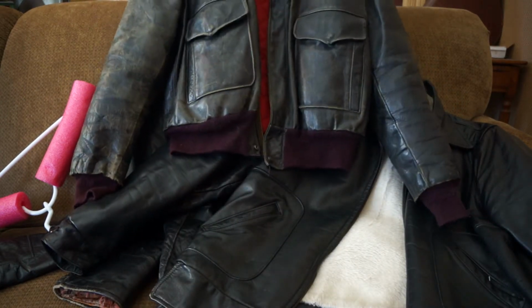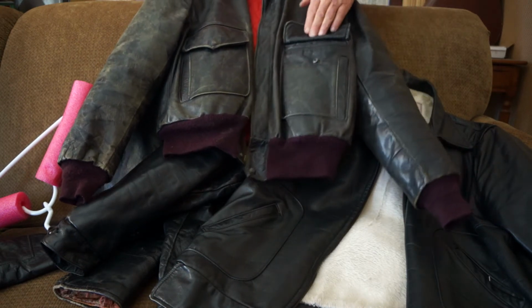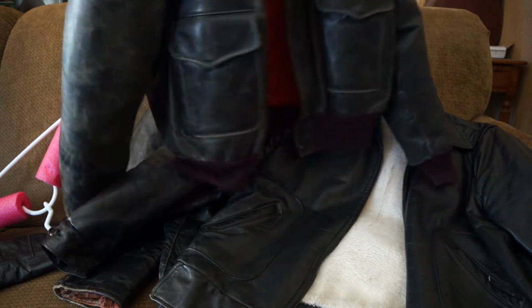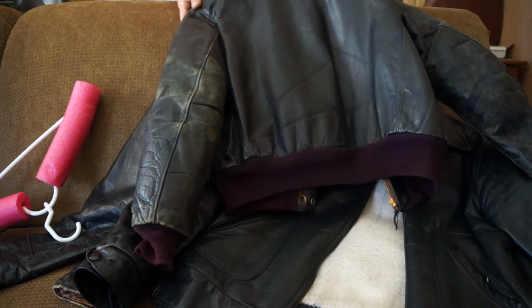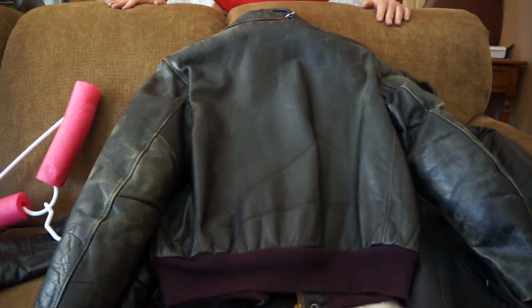And what color are those cuffs? Kind of a purplish color. I love this jacket. I can't wear it, never have worn it much. And it needs a zipper, so I'll have to get that restored. I paid a lot, this is one of the first I bought, crazy amount of money for that jacket.